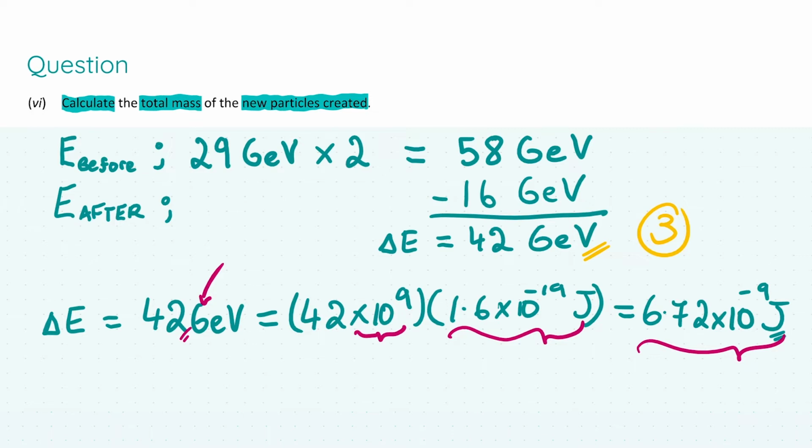Giving the figure in SI units, we're going to get 3 marks, giving us 6 marks out of 12 so far. However, we still have to calculate the total mass of the new particles created. Since we have a change in energy, and due to the energy conservation law, energy cannot be created nor destroyed, but it must be converted from one form into another, or converted into mass. This energy cannot be destroyed, it is converted into mass.